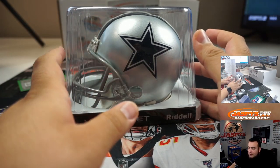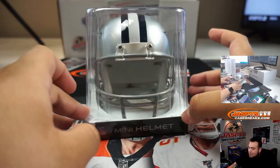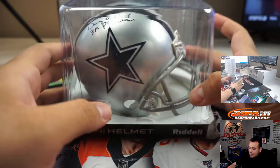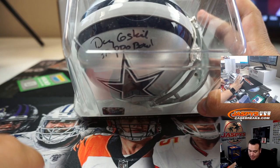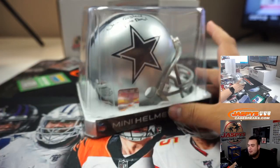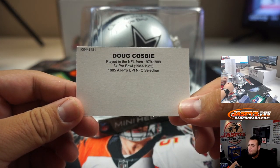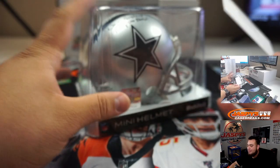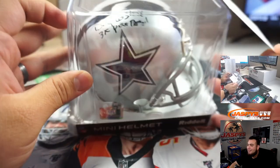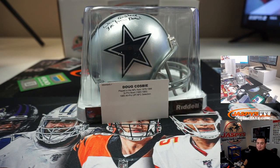I mean, I would have never guessed this in a million years. Not even if I was a Cowboys fan. But it is Doug Cosby. And his inscription is a 3-time Pro Bowler. So there you go. So, there you go, Cowboys, Ryan Redmond.